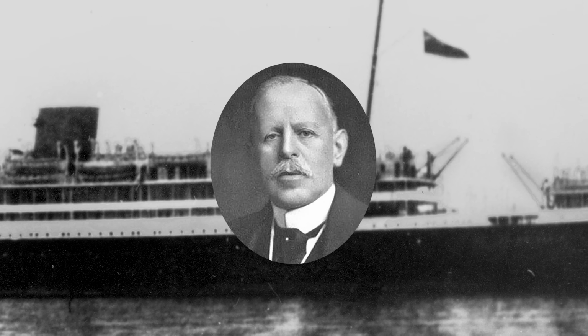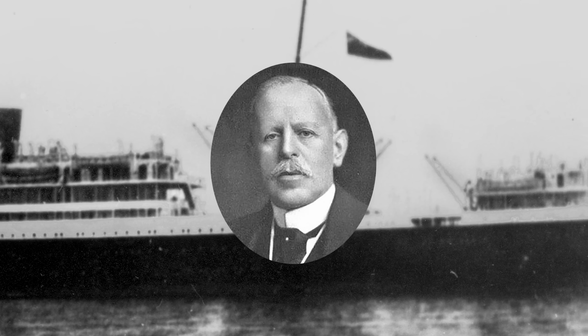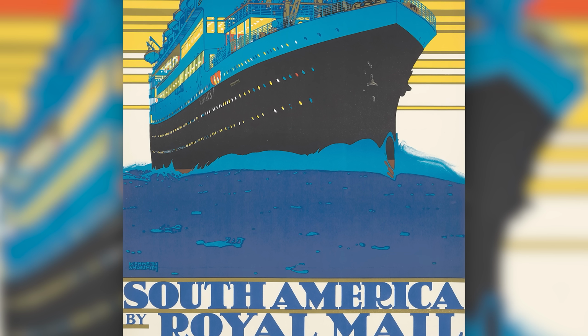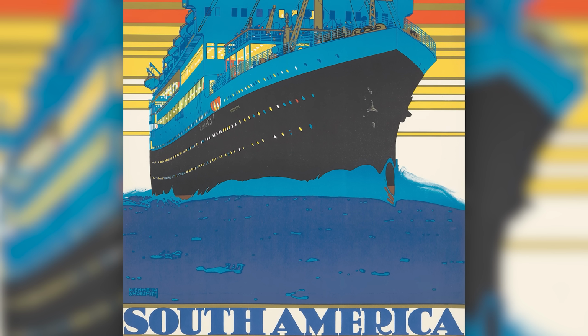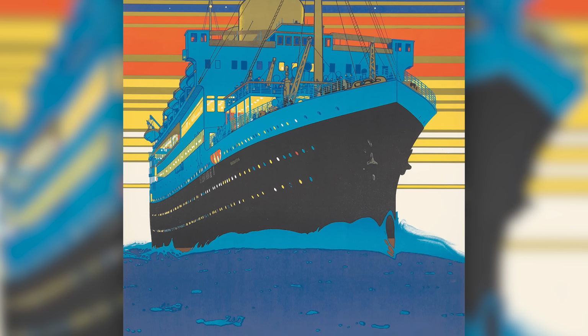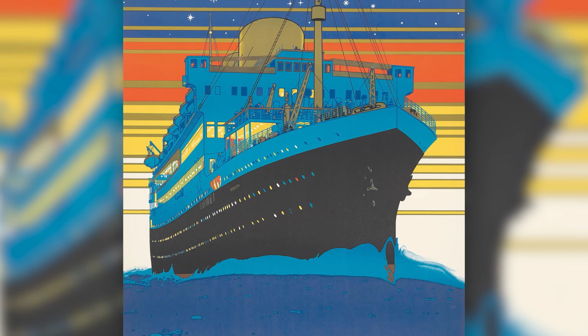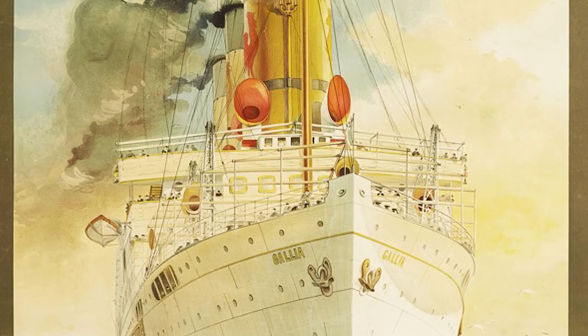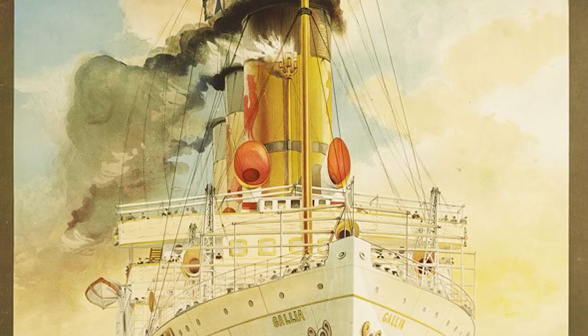Lord Kilsand. He had chaired both companies, and he had decided on the engines. The pair of sisters Royal Mail Line desperately needed to service one of their most competitive and lucrative routes were a pair of white elephants. In fact, their French competitors, Compagnie de Navigation Sud-Atlantique, had a pair of ships on the route that could easily hit 20 knots and beat Asturias and Alcantara to Buenos Aires by days.